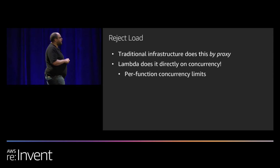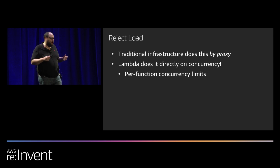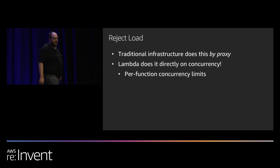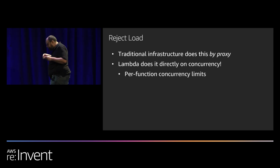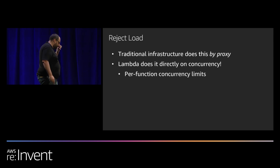Why would you reject load? Well, again, traditional infrastructure tends to reject load by proxy. By this I mean that you benchmark your system and pick something like requests per second, and say, don't exceed this, and start rejecting load as you get over it. But that becomes really subtle when you have a heterogeneous mix of work coming in, with different batching units and so on. So it's hard to do perfectly right. Whereas Lambda does this directly on concurrency. And concurrency, again, is the best measure of load on a system. It does this with per-function concurrency limits.